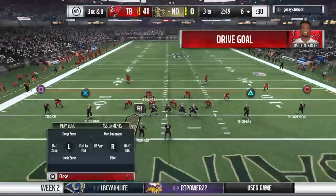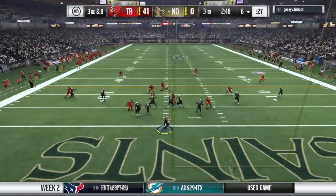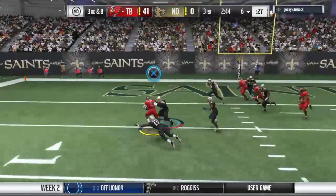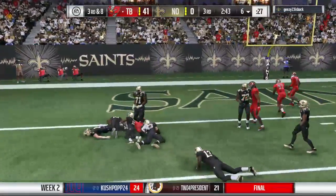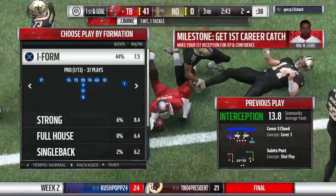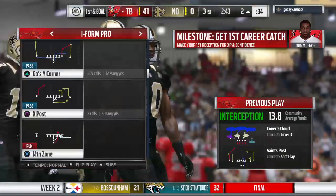A nickel back added defensively as they look to stop this 3rd and 8. Out of the gun, they'll look to throw. And for a 3rd time tonight, he's intercepted. A great read, and it's picked off. Now he'll be marked down at the 2-yard line. And Tampa Bay trots out there now. They've got the lead. Last time had to punt it, though.